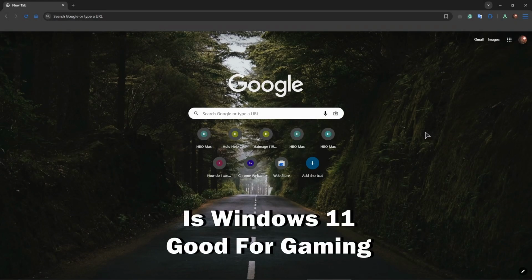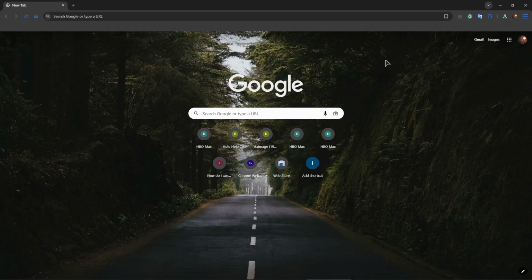In this video we're going to be talking about if Windows 11 is good for gaming. So at the moment I'm on Windows 10, but Windows 10 and 11 in general are very similar. I'm not going to go as far as to saying that they're identical, which they are not, of course.